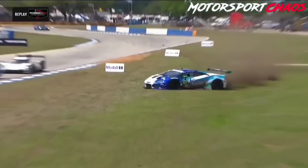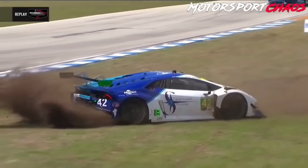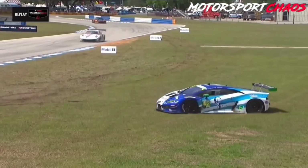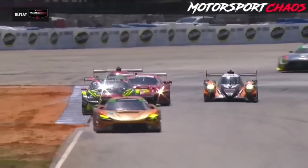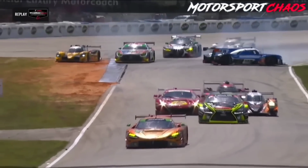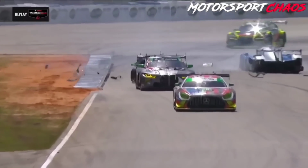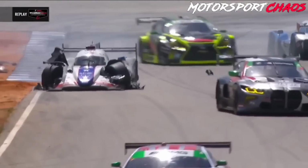It was a hip check for the NTE Lamborghini, and in avoidance there, a whole gaggle of cars coming through. Tower Motorsport's car going off the track. GTD leader also in there. The Paul Miller car that got a good clonk.